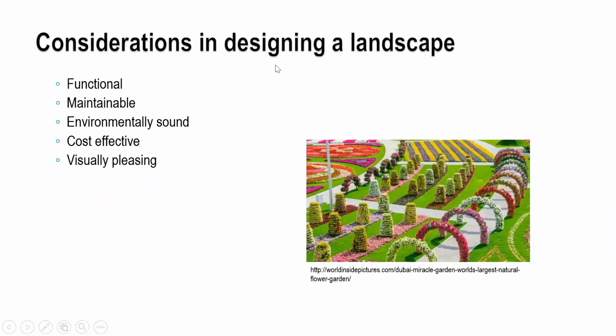Okay, so this is just one good opportunity. Before I focus on the considerations that one has to think about when designing a landscape, are there any questions? Let's talk. Are there any questions?